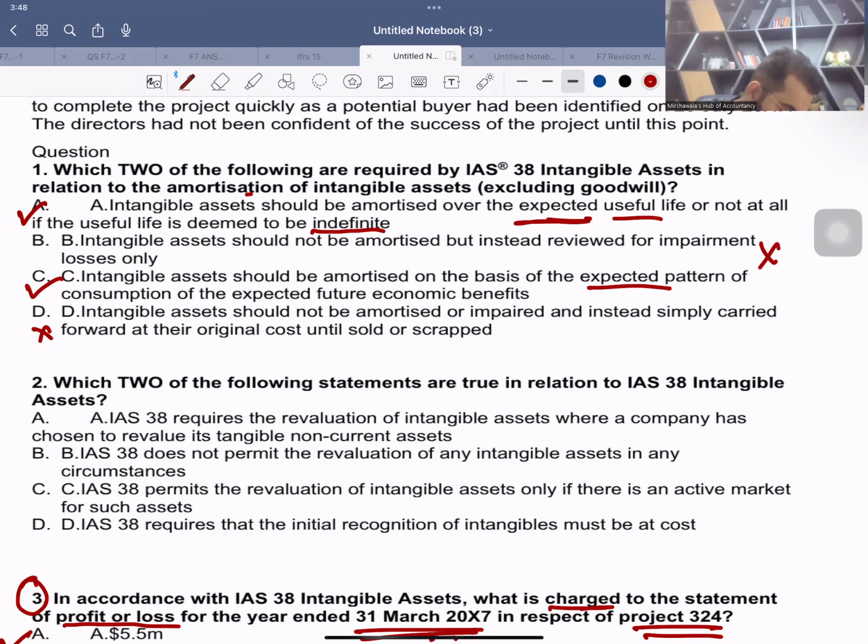Now the B. IS 38 does not permit revaluation of any intangible assets in any... No. This is perfectly wrong. There, revaluation is allowed. IS 38 allows revaluation of intangible asset, but only if an active market of that intangible asset exists. So B is absolutely wrong.